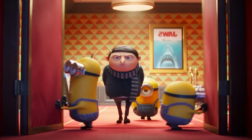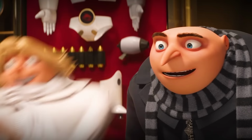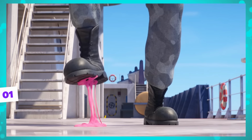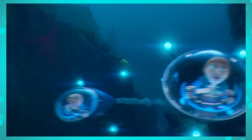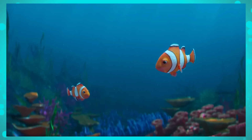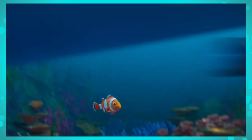Did you know that in Despicable Me 3, Illumination took one of the biggest shots at Disney in the history of animation? This happens in the scene where Lucy and Gru are in the mini submarines and two minions are right behind. And when the minions pass by, they literally run over a fish, so much so that one of its fins is left behind.